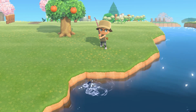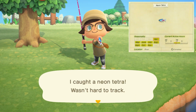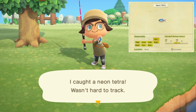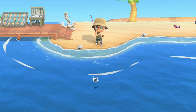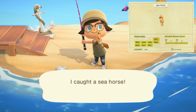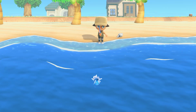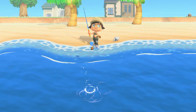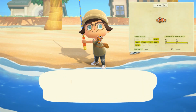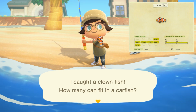Next we have the neon tetra, again found in rivers with a tiny shadow, sells for 500 bells and can be found from 9 a.m. to 4 p.m. Moving into the sea, we have the seahorse with a tiny shadow found all day long and sells for 1,100 bells. Next we have Nemo, the clownfish, has a tiny shadow found in the sea all day long and sells for 650 bells.